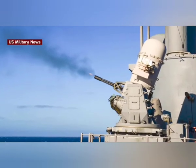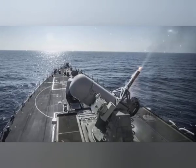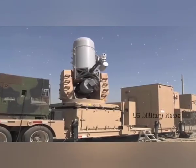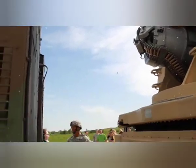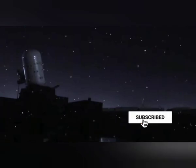At sea, it is designed to defeat anti-ship missiles and close-in threats that have pierced other lines of defense. On land, as part of the U.S. Army's counter-rocket, artillery, and mortar systems, it detects and destroys incoming rounds. It also helps provide early warnings of attacks.